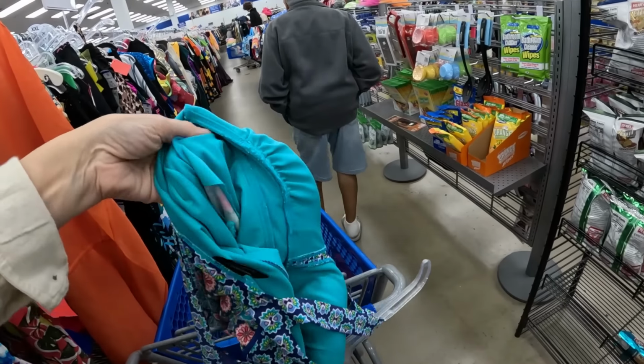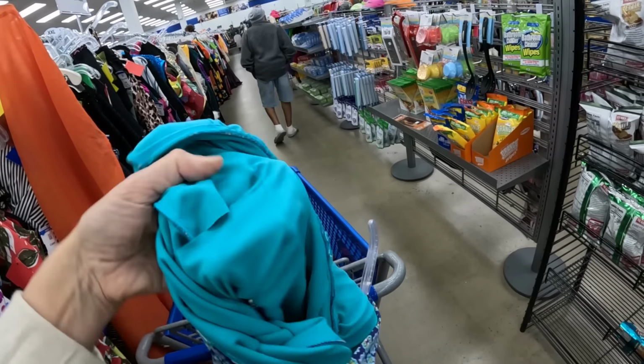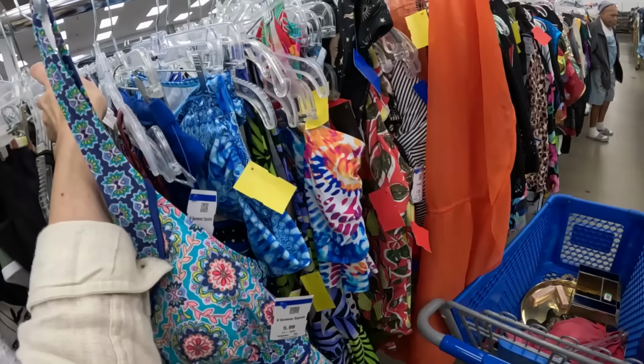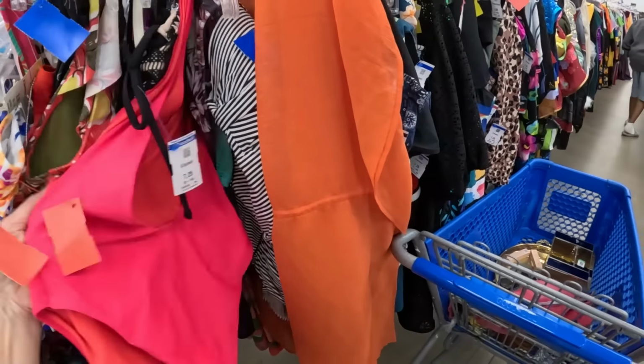Okay, hang on a second. Oh, this one has a rip. Darn. This would have been a really good deal. This would have cost me $3. And yes, a lot of people buy pre-owned swimwear. So don't discount it if you're doing clothing.